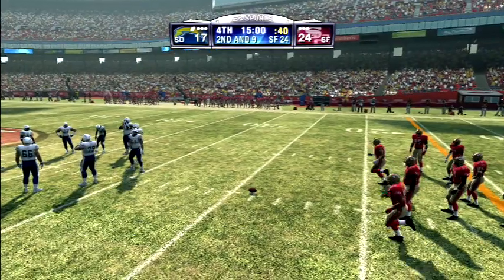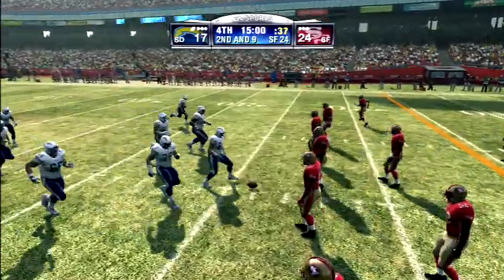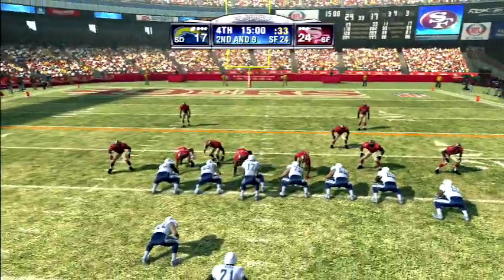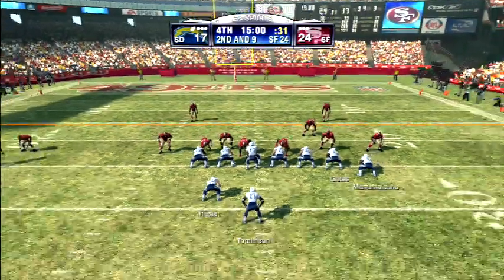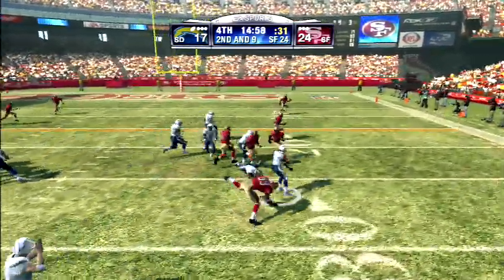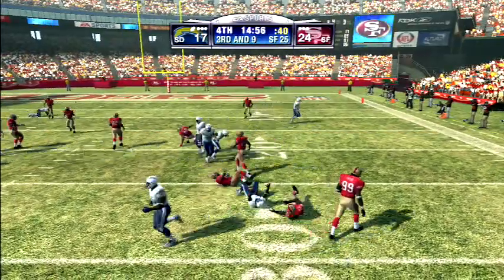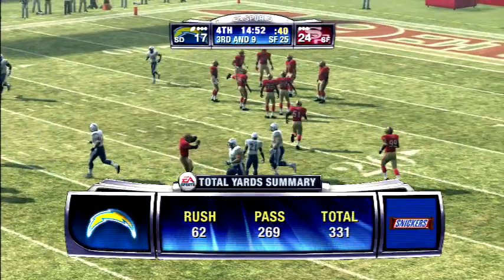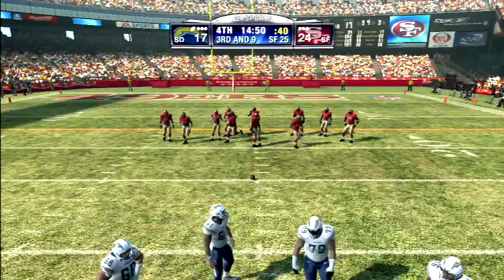They line up at the 24. Rivers steps to the line of scrimmage. 2 tight ends in the formation. Here's the halfback. He's dropped for a loss. He was caught with nowhere to go. This is a pretty good running back, and if you can hem him up like that, pretty impressive.